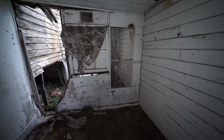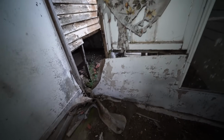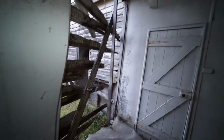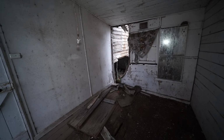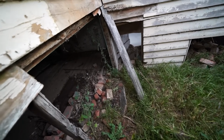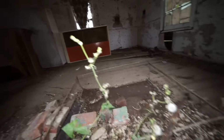I'm not sure what this is. It's got a mirror, so it might be a little change room or something. Or maybe it wasn't even a bedroom. Might have been a living residence as well at some point. See if I can just step down here, have a look out the back here. That was just in where we were. So, I might just step under here so we can see what this little room is.